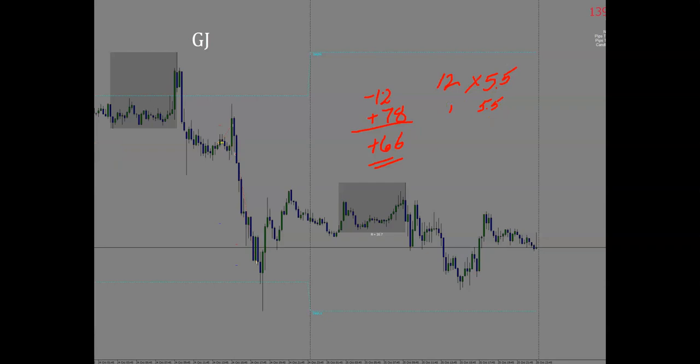All right. And I did something very similar on the pound dollar, only I lost twice on the pound dollar and then did a third re-entry and recovered everything that I lost and actually made some. But that's for another video.